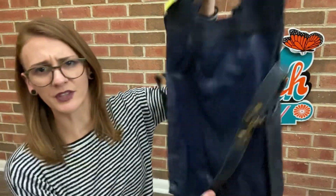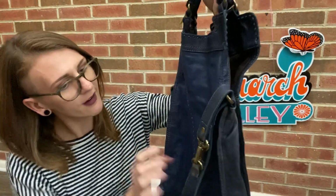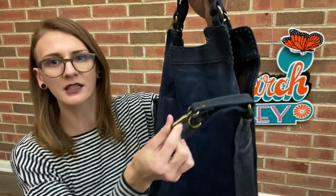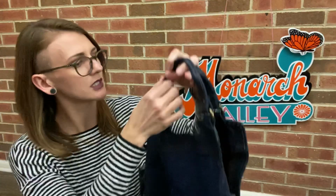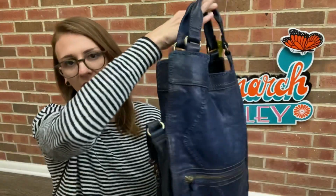But I love this blue color. I love the leather and the stitching detail there. And it looks like it's adjustable in some way based on this hook. So I have not researched comps yet, but I love this bag, and the Fossil one went for like 60 bucks on eBay. So who knows? Lucky Brand is a great brand. It's a leather bag. We'll see what happens.